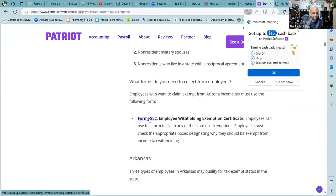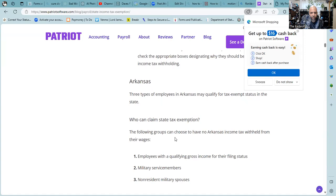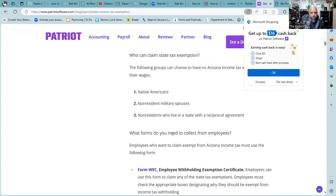So it says Form WEC is the employee withholding certificate and exemption certificate. Employees can use this form to claim any of the state's tax exemptions. Employees must check the appropriate boxes designating why they should be exempt from income tax withholding. That is what you guys need.